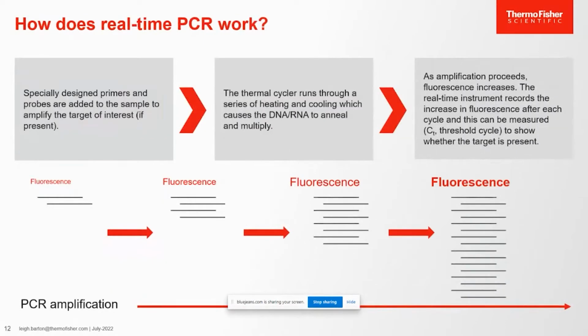But how does it actually work? So briefly, real-time PCR uses essentially the same components as traditional PCR, such as DNA or RNA as the target molecule, specifically designed primers and probes that can anneal to the specific pathogen of interest. And then we go through a series of heating and cooling in a thermocycler, which causes that DNA or RNA to anneal and multiply. So that's our amplification cycles. As that amplification proceeds, we'll see fluorescence increase. So that's the real difference with our real-time PCR.